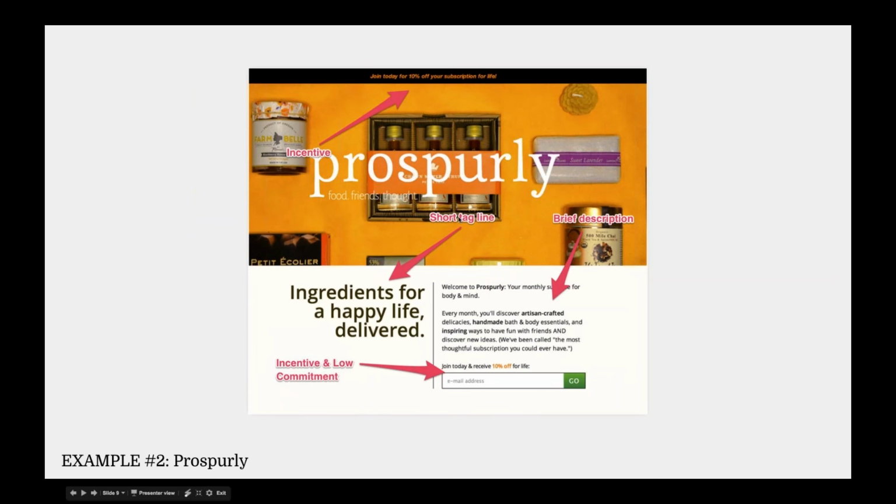You can see here, similar thing. We've got a semi-completed brand. It's really just a typeface brand mark. I have a little tagline here: "Food Friends Thought." We have this incentive up here at the top: join today for 10% off your subscription for life. We've got a short tagline: ingredients for a happy life. We have this brief description. It's a little bit longer than Yogi Surprise's. You can see here we have 1, 2, 3 sentences really. Welcome to Prosperly, your monthly surprise for body and mind. Every month you'll discover artisan crafted delicacies, handmade bath and body essentials, and inspiring ways to have fun with friends and discover new ideas. A lot more long-winded.